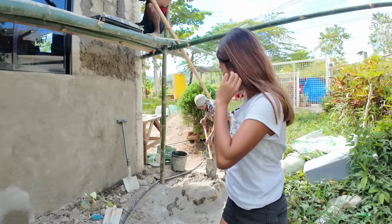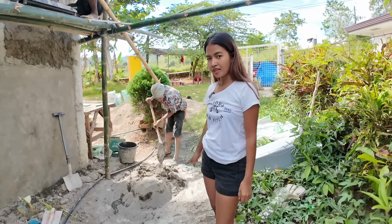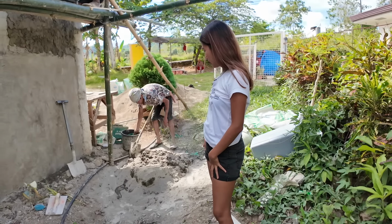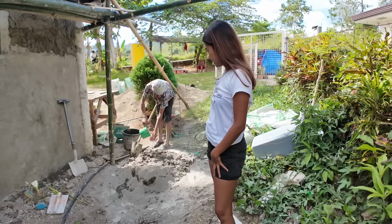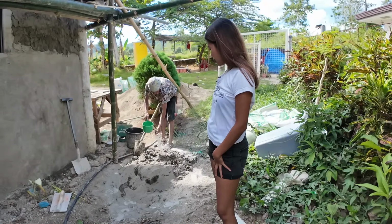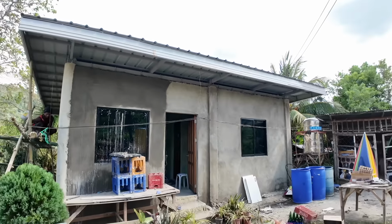But when they are going to mix the fine sand and cement, obviously it doesn't have any shade. So this guy is working on the mixing of the fine sand and cement, guys. As you can see, you need a lot of water in order to mix it right. Actually, mom's house is looking more presentable. It looks better now that it has the rendering. It looks more sturdy and strong.